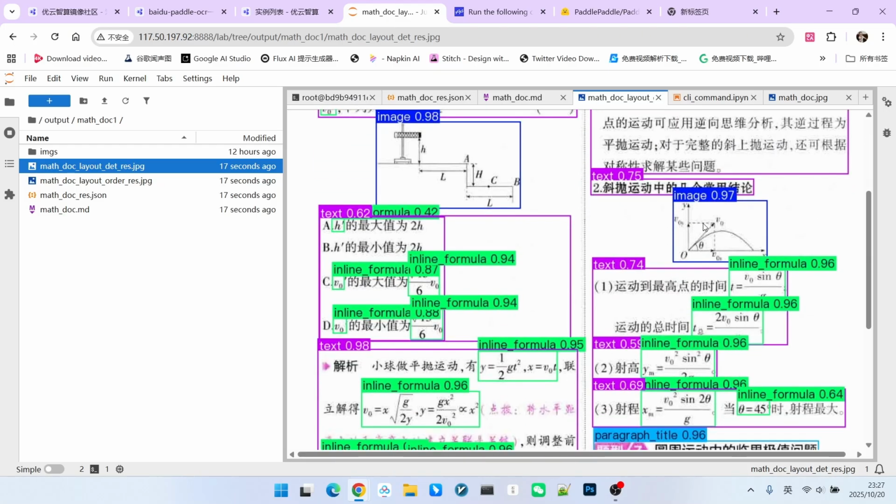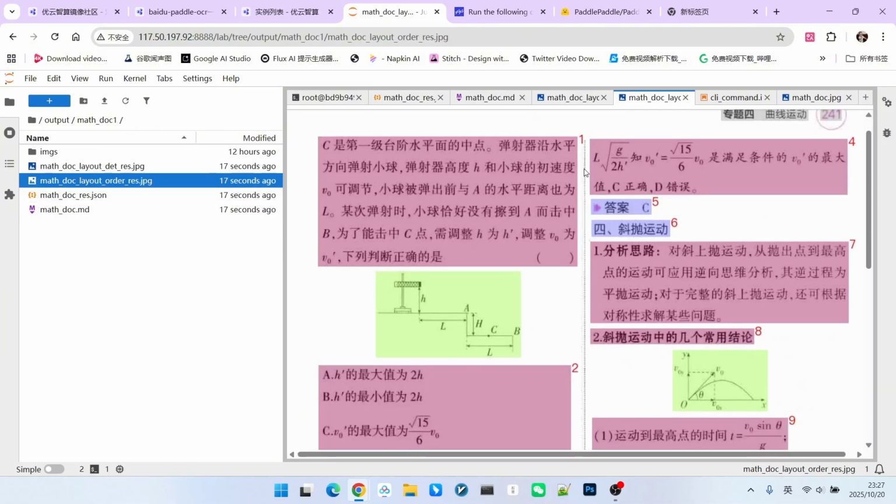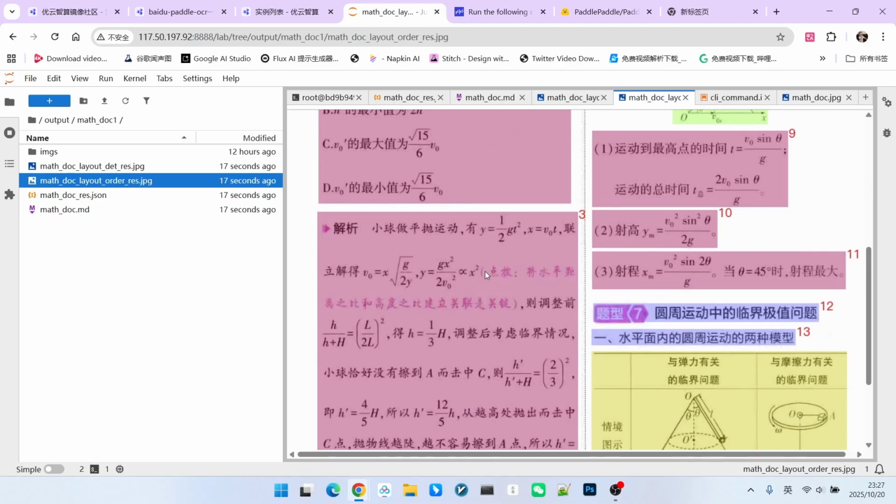Then, it also predicts the overall reading order. This is the first block. This is the second block. This is the third block. This is the same order we would use to read the document.